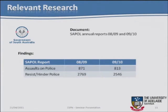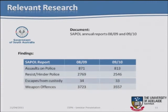There were also 2,700 resists of arrest or attempts to hinder police activity. These were potentially more dangerous situations that officers deal with every day. Further studies revealed that there were 34 escapes from custody and 3,700 weapon offences.